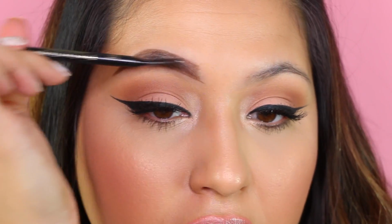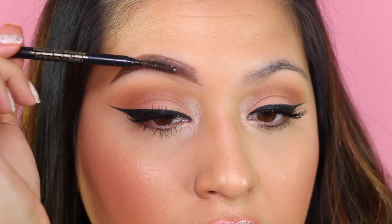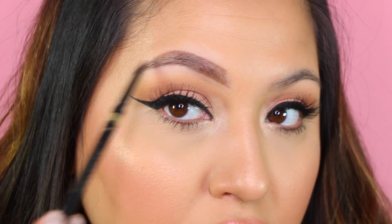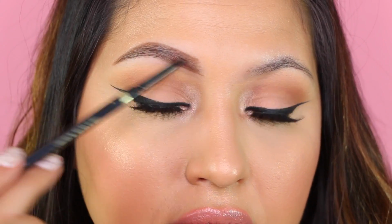So now I'm gonna take the spoolie end of the brush, which is very important, and now I'm gonna start brushing the product out. And this makes it look a little bit more natural. Very lightly as well. I don't want to go too harsh because then you're going to end up just erasing product and having to go over again. Like over here I lost some color. I'll just go back in just to the intensity that I want.